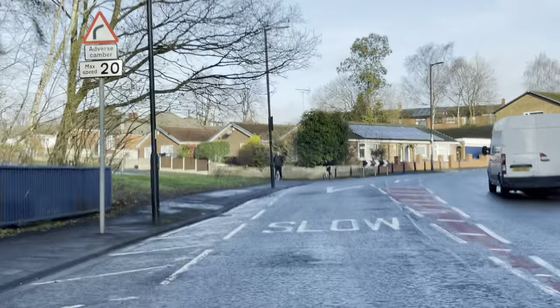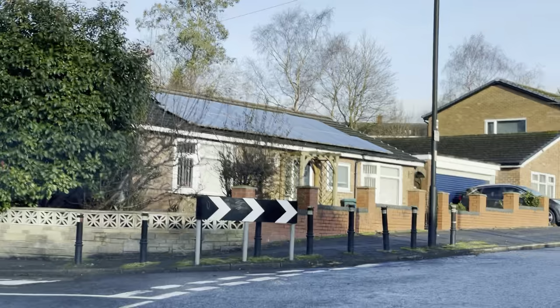This bend is 20 miles only, so don't drive fast. Take it like 18, 19 miles here. And after this, this is 30 miles. So you're right to carry on at 30 miles.